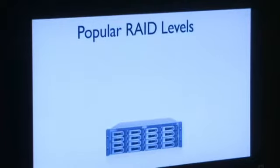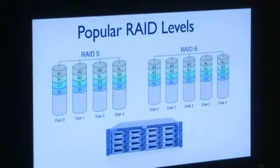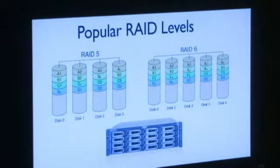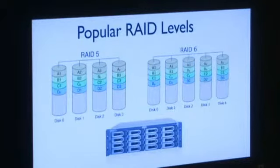The other popular RAID levels when you get to the higher end is RAID 5, which most fiber boxes have, and RAID 6. The short definition of RAID 5 and RAID 6 is RAID 5 means you can lose a drive at any time and replace it without losing data. RAID 6 is the same thing, but you can lose 2 drives at any time without losing the data as long as you replace them before another one goes. If you don't replace it before another one goes, you're in big trouble. So that's the biggest difference between RAID 5 and RAID 6.